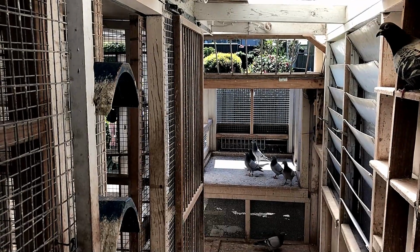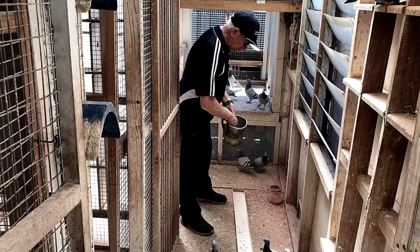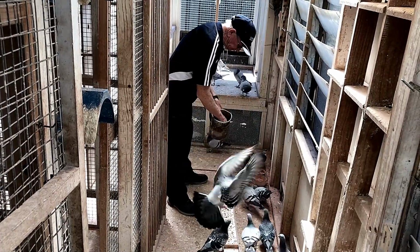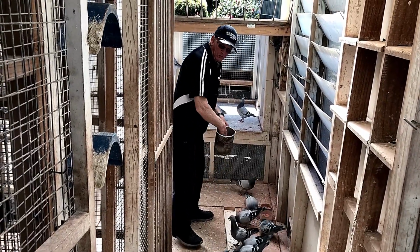We were very happy with our first trials. We then used it a little bit more in the stock loft and found that over time our pigeons, particularly as they went into the third and fourth rounds of breeding, weren't losing body and were still in really good condition at the end of the breeding season. That was really a positive for us in the first year.